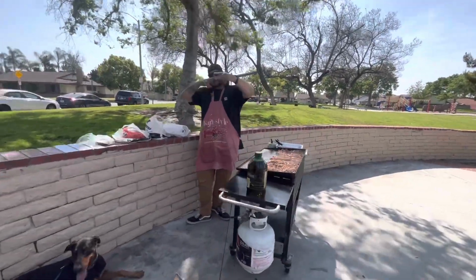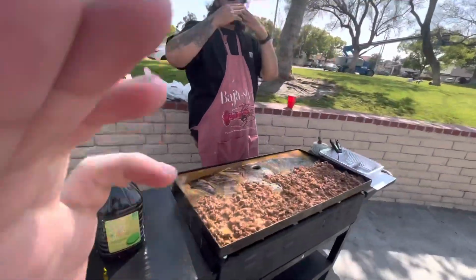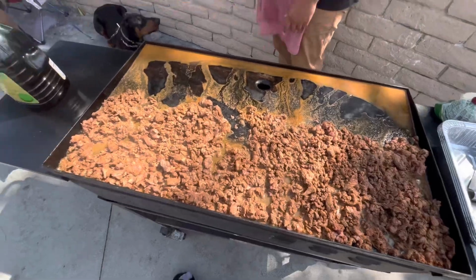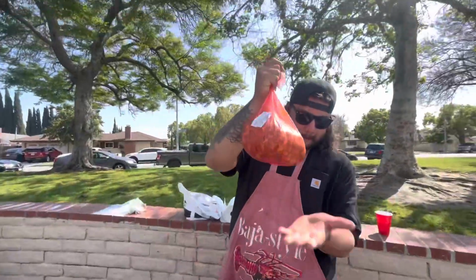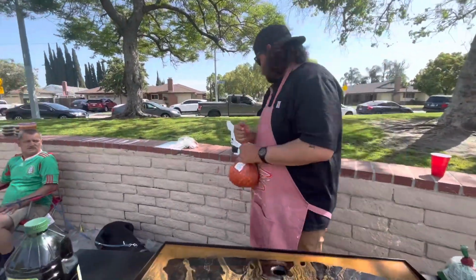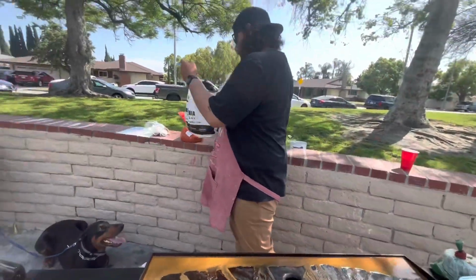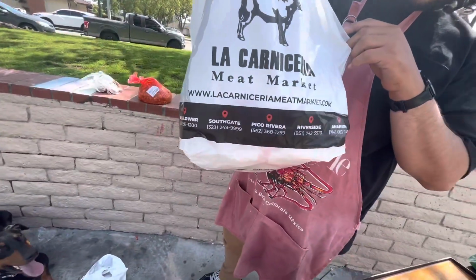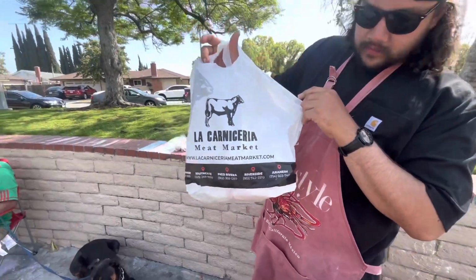So we have my brother over here, chefing it up. We got some tacos. We got, what is this one? Carne asada. We got carne asada. We got some chicken. Show them where we get it from. If you guys want good meat and you guys are in Anaheim, Brea, Orange County, look, they got all these locations right here.